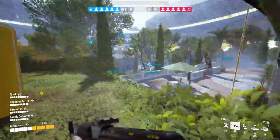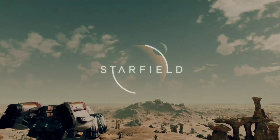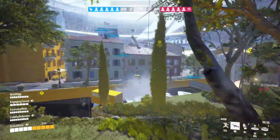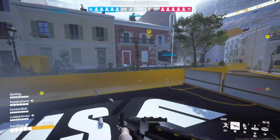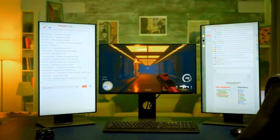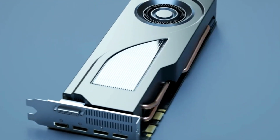For those of you who like to push your systems to the limit with ultra settings in games like Cyberpunk 2077 or the upcoming Starfield, this could be a game changer. But what does this mean for everyday gaming? In practical terms, RDNA 4 could translate into higher frame rates at 4K resolutions, smoother gameplay with less stuttering, and overall better performance in both AAA titles and esports games. Whether you're running a single monitor at 1440p or a multi-monitor setup at 4K, RDNA 4 aims to give you that buttery smooth experience we've all been craving.